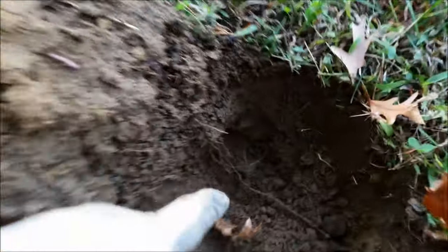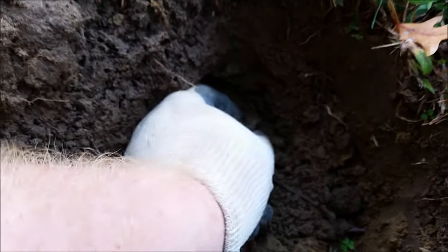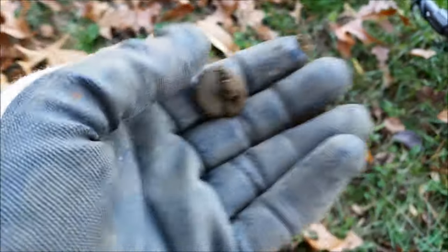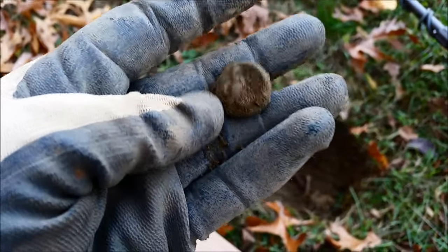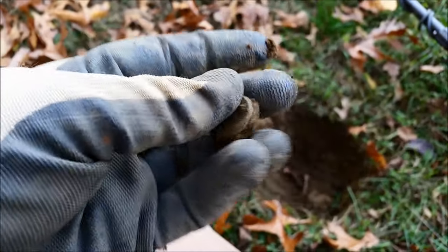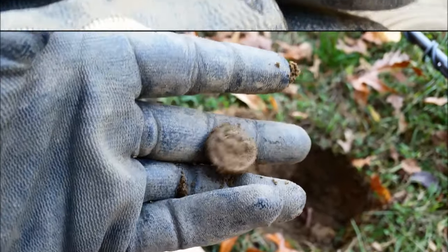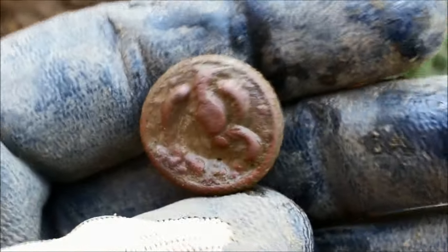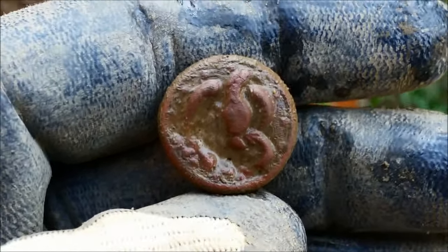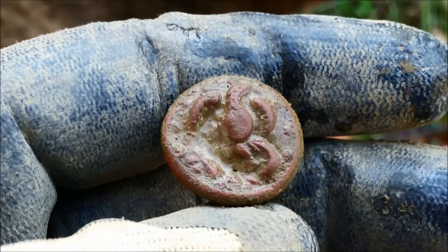Let's go find something. Hoover did it again. Mid-high 70 signal. Not terribly deep, maybe 4 or 5 inches. And right there, out flops another button. This looks like the Eagle anchor. A little smashed in. Definitely is not the nicest button today, but does have a nice little shank. And it is another Civil War Eagle anchor button. Navy.